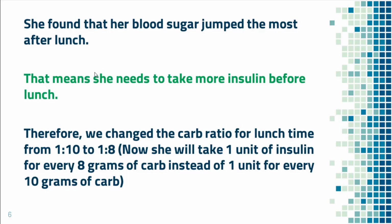Therefore, we change carb ratio for lunchtime from 10 to 8. Now she will take 1 unit of insulin for every 8 grams of carb instead of 1 unit of insulin for every 10 grams of carb.